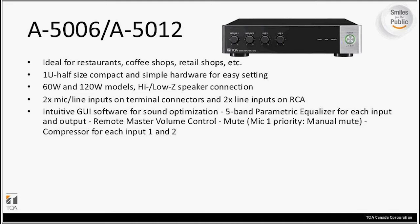You have a 5-band parametric EQ for each input and on the output. You've got the option for remote master volume control. So if you want to have a 10K pot on the wall, you can do that with this for master control. You do have mute function as well on mic line 1 over the rest of the inputs.